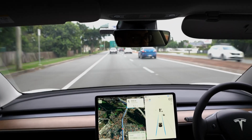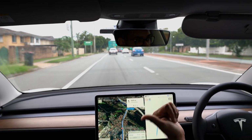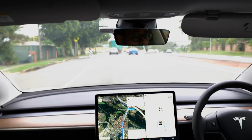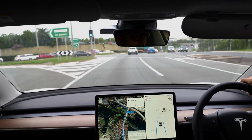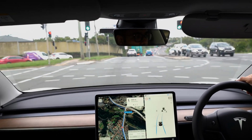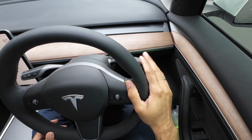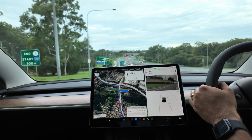Right now, no input required. The speed is 70. Currently, I'm driving on 60 because when I turned on the cruise control, it was on 60. So I could have taken it to 70, but I know there's going to be a speed limit of 60 soon. And the car actually took it off cruise control automatically because I was holding the steering wheel too firmly.